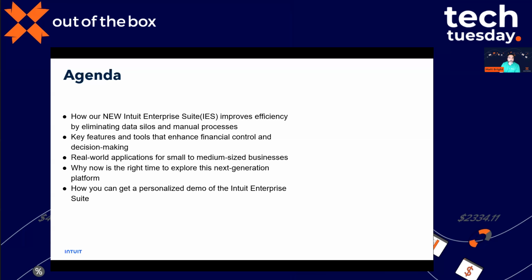How do you make things, as we said in the webinar title, more efficient? How do we get our employees being able to do more work, more automated work, being more efficient, having to hire fewer employees to scale the business, but have more efficient business processes to help us scale and grow? And so really exciting, all the new tools that we're being able to bring to our customers as a result of Intuit Enterprise Suite.